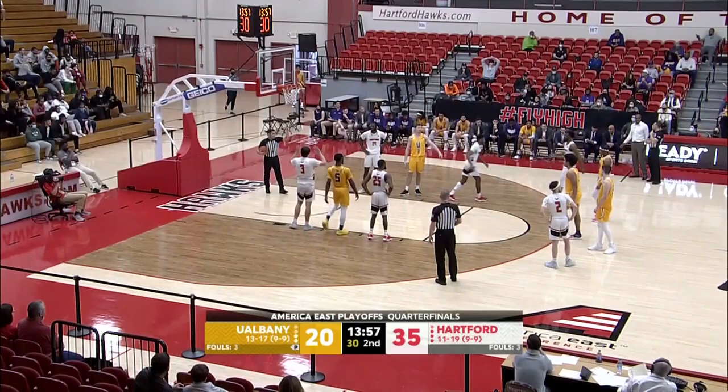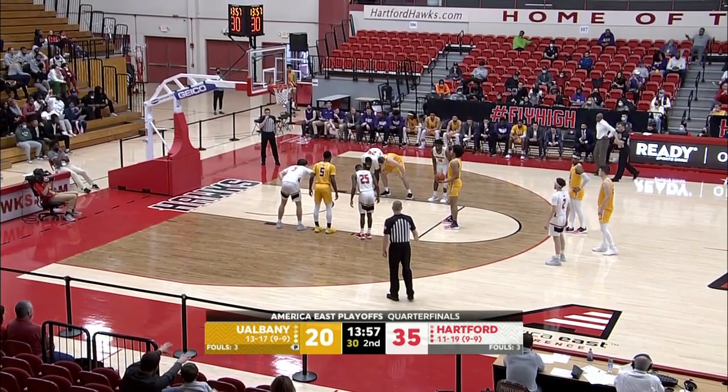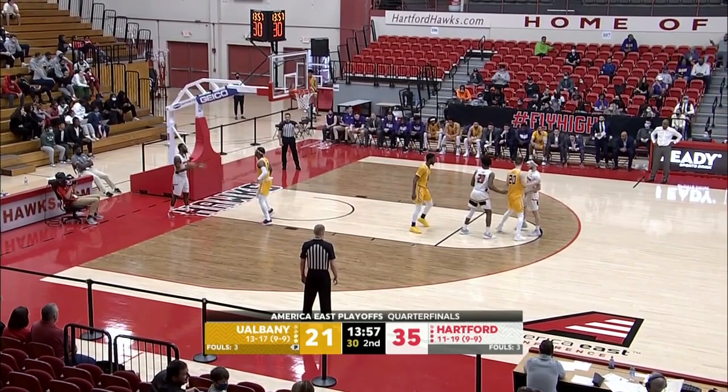He's a guy that can fill that stat sheet as well. He had 26 points against Vermont on February 12th. That wasn't too long ago. He's going to be a big part of the future here, no doubt about that. Makes a couple and gets his team a little bit closer. And New Albany will continue with the full court pressure. Yep, trying to change the tempo of this game.